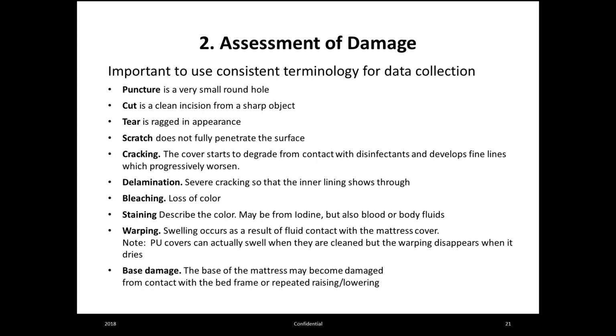Scratches, so it hasn't penetrated through the mattress cover yet, but you can definitely see that the material is starting to give way. There's cracking, so we showed a picture of that previously, where all the material in a spider web design is starting to get progressively worse, and that's disinfectant related.